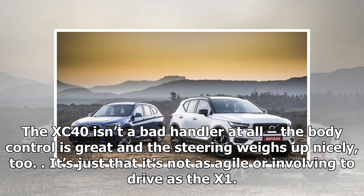The XC40 isn't a bad handler at all. The body control is great and the steering weighs up nicely, too. It's just that it's not as agile or involving to drive as the X1.